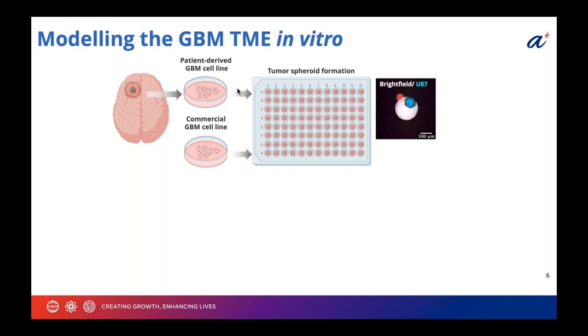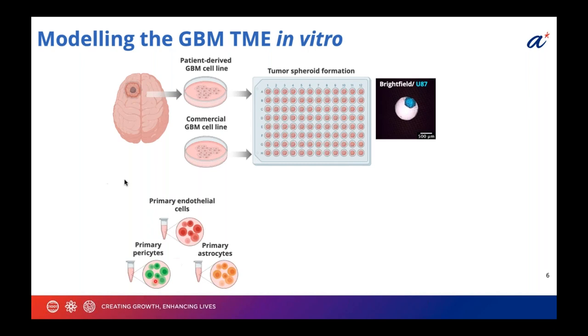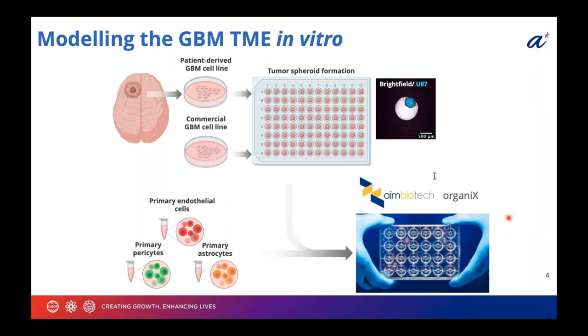And for the BBB, we resuspend a mix of primary endothelial cells, pericytes, and astrocytes in a hydrogel. We pipette the mix of BBB cells and the spheroid into the central gel chamber of the AIM Biotech organ-on-chip device here.